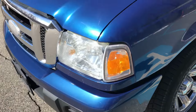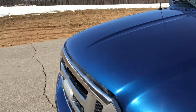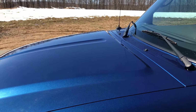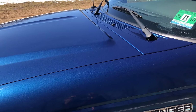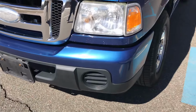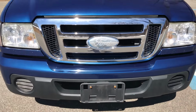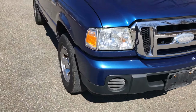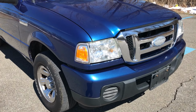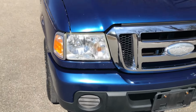I'm going to take you around the truck here. I'll start off on the hood, just get you a look at the paint, and you'll notice that the paint is in great shape. No clear coat damage. Nice deep shine to it. Front end looks really good. I do want to mention that all of the interior and exterior lights and signals are all working, including the high beams, low beams, all the turn signals, all that stuff.